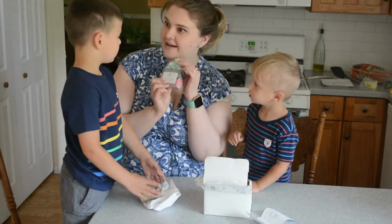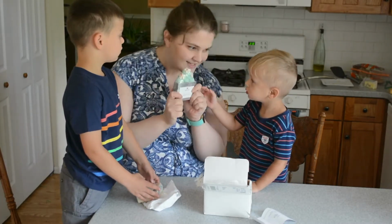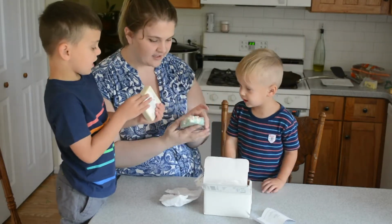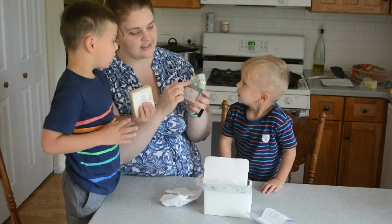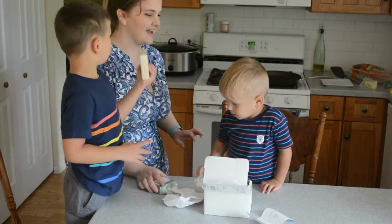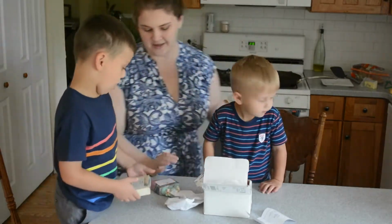And then we got 2 end cuts. Wow, we're lucky. We're lucky duckies, huh? Can you say lucky ducky? Lucky ducky. Yeah, you can tell it's an end cut because you can see all the round and the bottom is done, just a slice. Okay, let's open these.